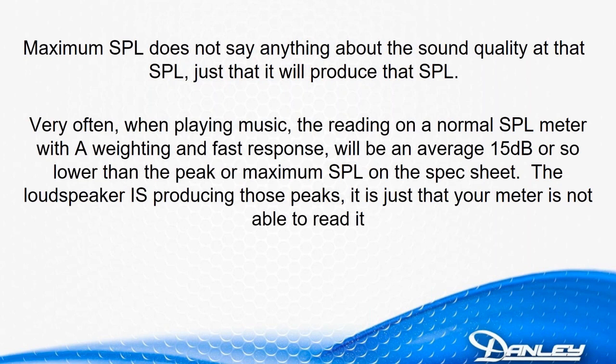So when we're playing music, the reading on a normal SPL meter with an A weighting and fast response, even though A should never be used above like 60 or 70 dB, but it's become standard these days, but we won't go down that road, is an average about 15 dB or so lower than the peak or the maximum SPL on the spec sheet. The loudspeaker is producing those peaks, but your meter is not able to read it.